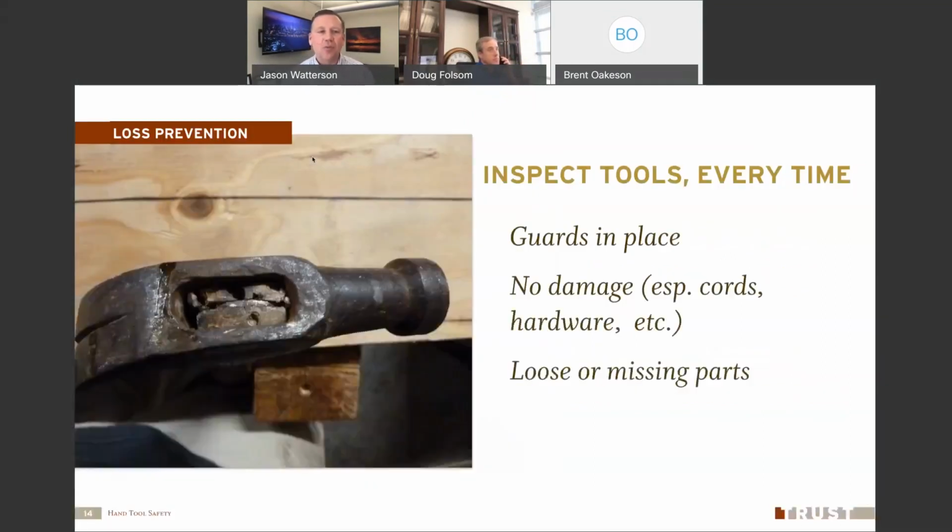Every time we use a tool, we should inspect it. We should pull it out and take a look at each side and see what's going on. Number one, and one of the most important rules, is to keep the guards in place. If there's a guard on a hand grinder, an angle grinder, it's there for a purpose. The reason that's there is if that wheel ever flies apart, it's to keep it from cutting your jugular vein. It's to keep from slicing you open. And so that guard should be in place. Make sure that they're in place. Make sure there's no damage.